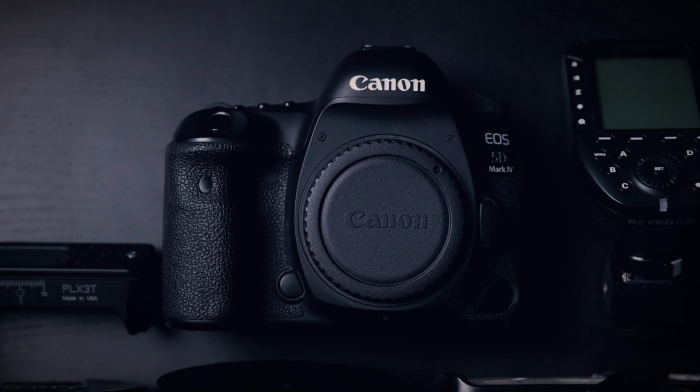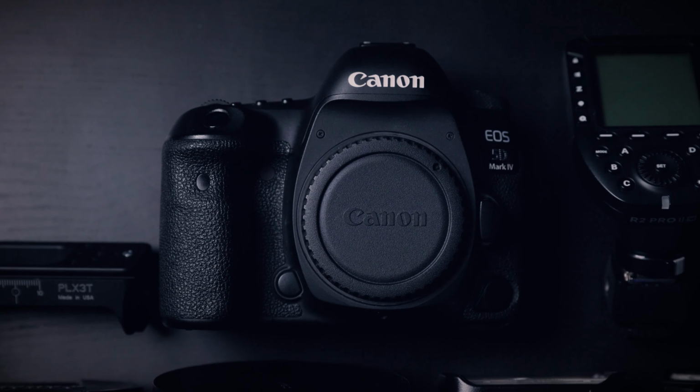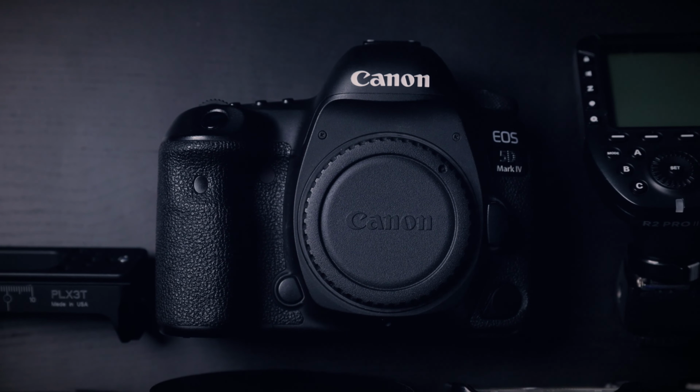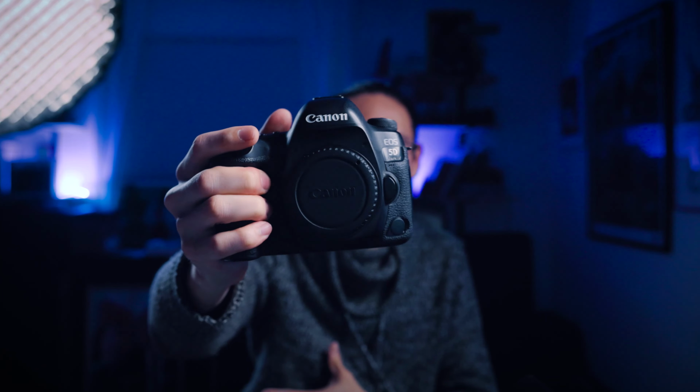So the first piece of equipment that I want to talk about is probably one of the most important things, your camera body. For me, I use this right here. It is the Canon 5D Mark IV. You guys have heard me talk about this camera plenty of times. I love this camera. It's my first full frame camera that I've ever used. It has been faithful to me. I've used this for years now and I've never had a problem with it.